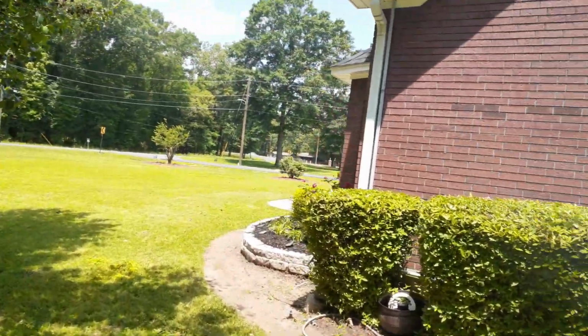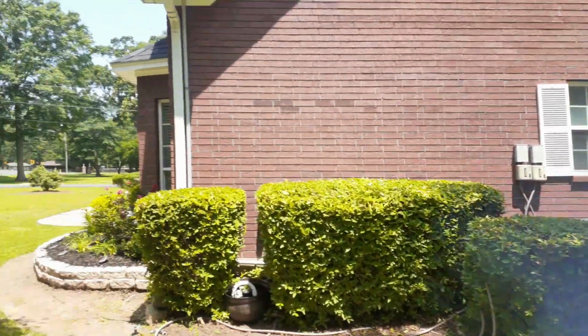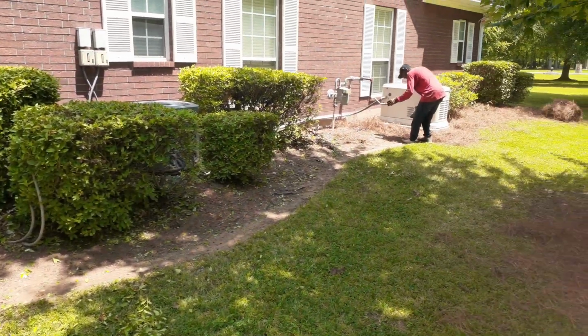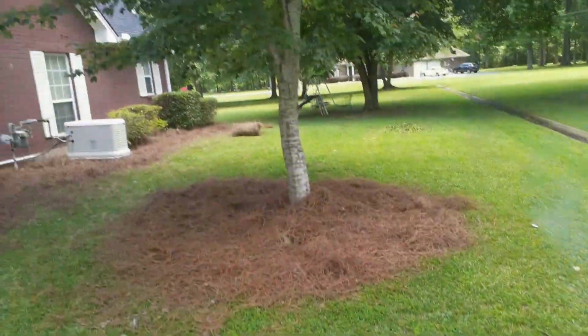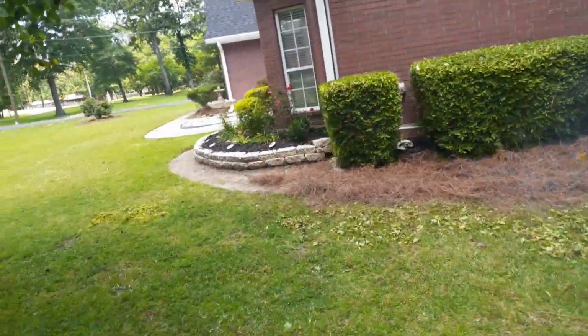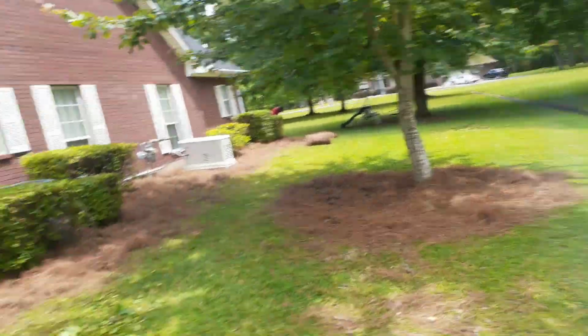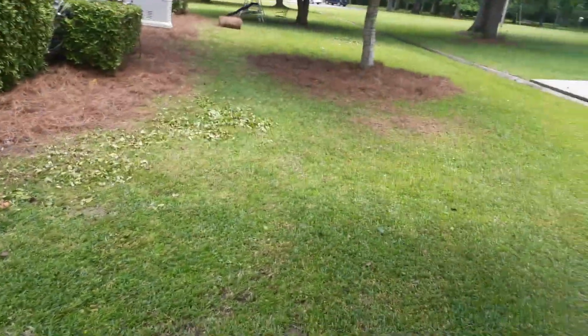We got these bushes trimmed. All right, guys, so we're getting the straw down. And all we've got left right now, that section right there in the front, we've got all the trees done. I'm almost ready to clean it up. I gotta get the lawnmower and get those two right there. A couple other places.